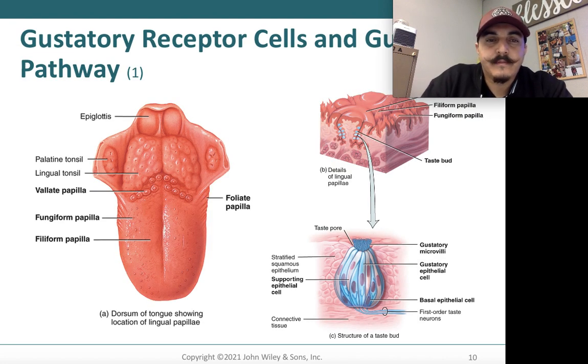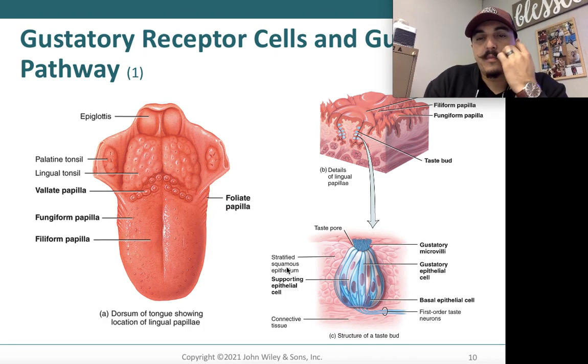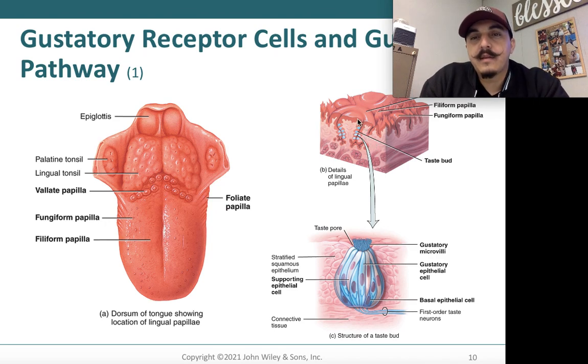So here's our tongue, and we have this vallate papilla, which is kind of like a V shape in the back. We have the fungiform papilla and the filiform papilla, and the foliate papilla here on the sides. So pretty much you're going to have these little taste buds, right? So here's our filiform, fungiform. Here's our little taste buds that are going to be in those areas, and inside that taste bud, we got these cells, and we got these neurons that are able to send the information of whatever we taste.